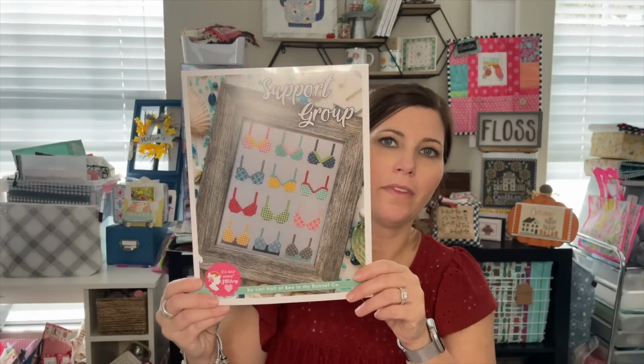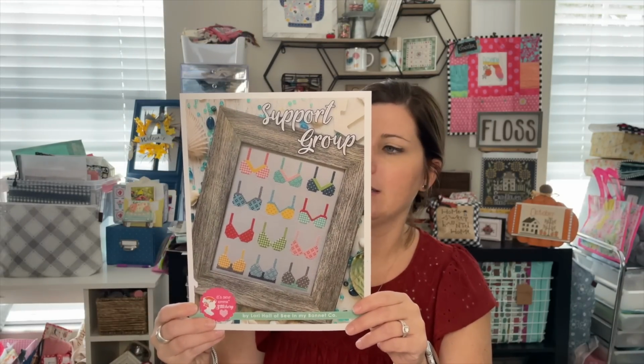And then I did post this. This is my support group SAL with Fat Quarter Shop. Oh, lovely. My sticker for my fabric is stuck on my pattern, which is this. So I'm loving this still. And this is as far as I've gotten.